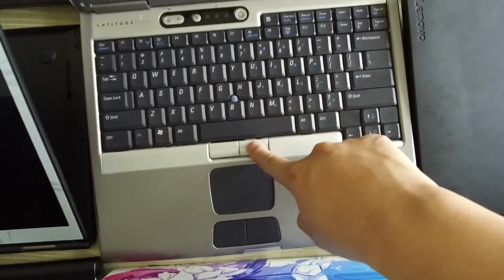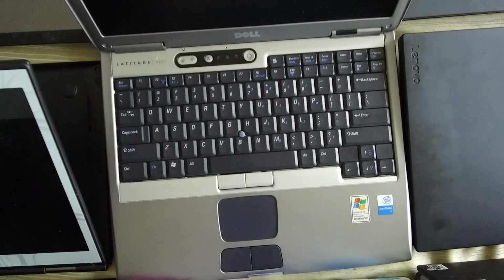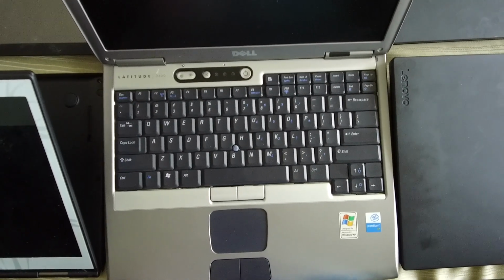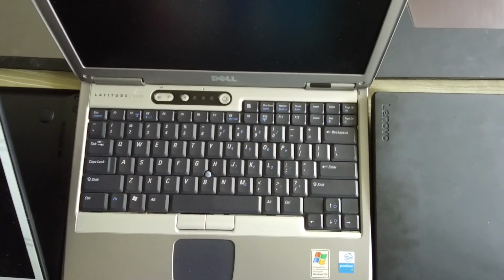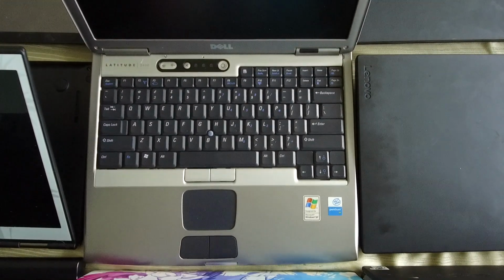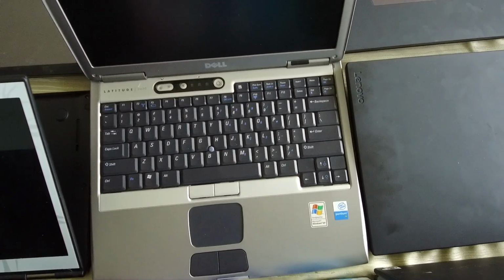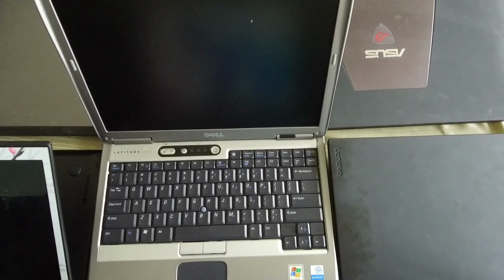Track point right here, dedicated buttons for trackpad as well as track point, and lots of ports. It has the usual ports, I guess, back then: parallel, serial, modem, etc. So yeah, this is basically my retro notebook right here. It's a Dell Latitude D600 from 2003. It's a Pentium M processor. This is before dual-core processors were available. So yeah, nice keyboard, good laptop, good display.